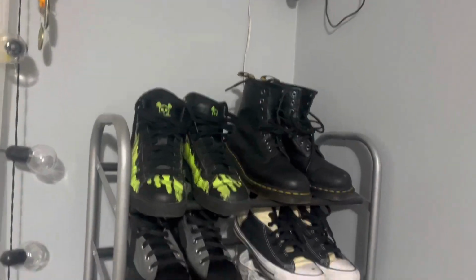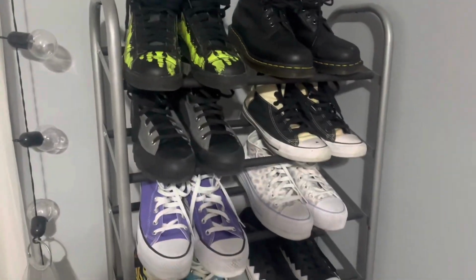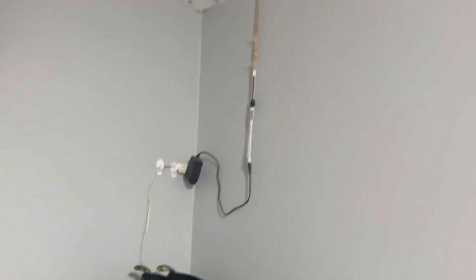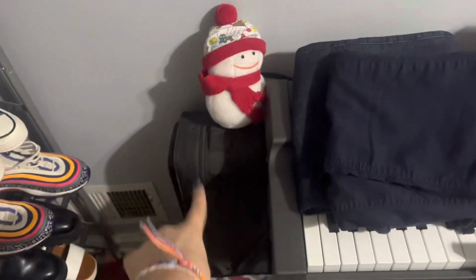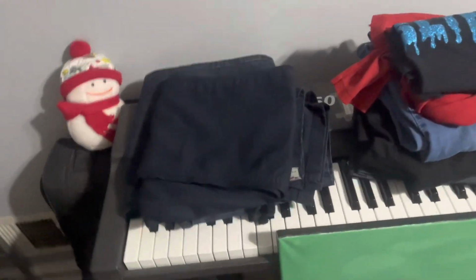And then we're onto this wall with all of my shoes. I have 18 pairs of shoes. And that's it for this wall. Then we have the start of my LED lights, but that's it. And then over here, we have a saxophone, my ring light back there, this cutie. It's this pillow on a stool. And then this is a piano.